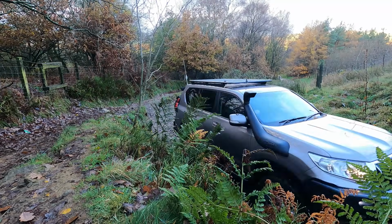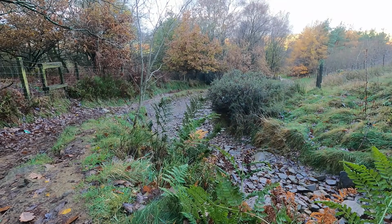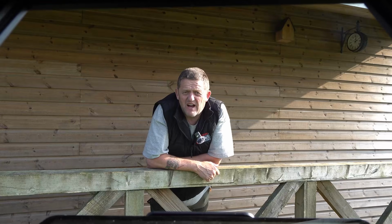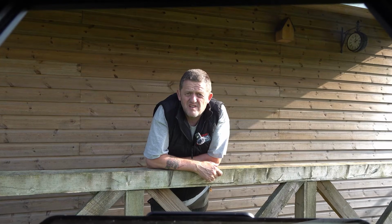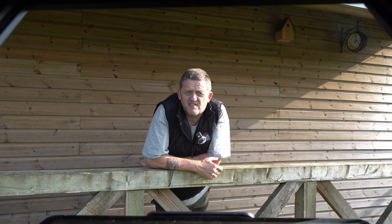Remember, green laning is about enjoying the off-road experience while respecting the environment and legal requirements. Respect the environment, other users and local communities. Leave no trace and follow the countryside code. Stay on the designated routes. Stick to the official green lanes and avoid creating new tracks. Driving off designated routes can damage fragile ecosystems and disturb wildlife. Respect any seasonal or temporary closures due to weather conditions or maintenance work.